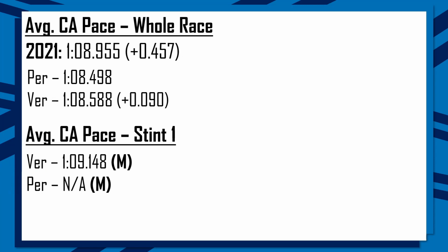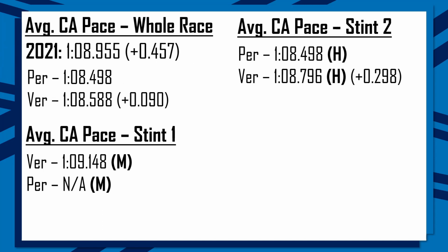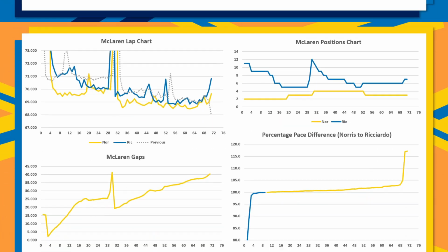With stint number 1 looking a bit like this, Sergio Perez not actually setting any competitive clean air laps within stint number 1, and then stint number 2, like I said, Verstappen probably just came off the throttle as Perez was still battling in that midfield group, with the gap between the two drivers being 0.3. And so from Red Bull and the enormous pace deficit between Verstappen and Perez, we'll take a look at McLaren.